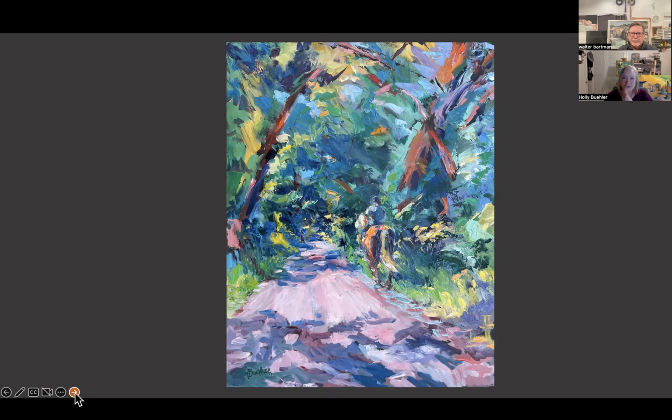I love painting trees. The tree trunks, to me, shouldn't be the same color. They need to be different colors. Each section, the light is going to hit it differently. So this one's a lot about light, I think, and how it bounces around.